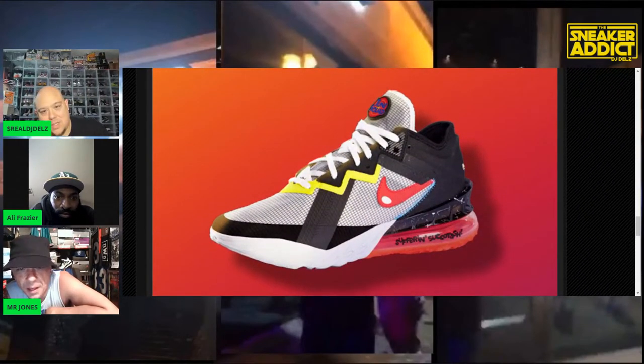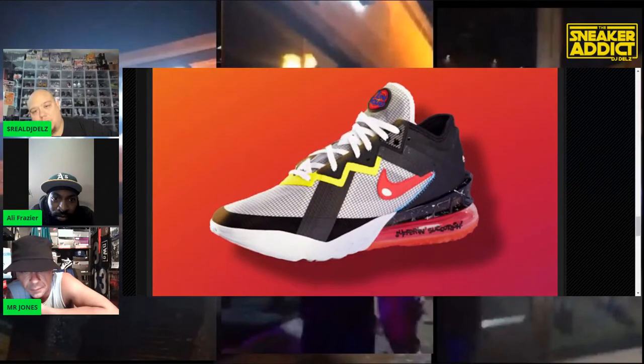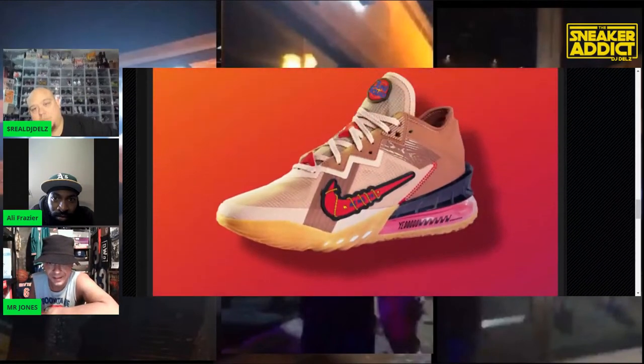You know what? They're not bad. I mean, that's the best. I think that's the best colorway design for that silhouette that I've seen. Those two look decent. It's not for me, but in my opinion, that is the best colorway of that silhouette. I like what they've done with the design. Yeah, I do. It's not for me, but you know.